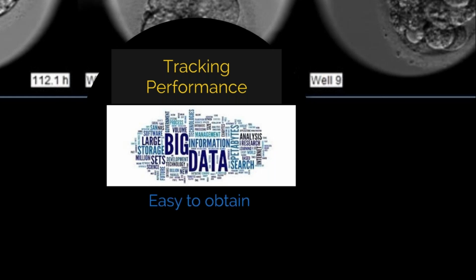The first one is that it needs to be easy to obtain. In New Zealand we have a really nice electronic medical record called Meditex. It allows us to immediately get results on fertilization rates and embryo utilization rates on an ongoing basis, because it is electronic and entered prospectively as we go along. Every day a patient's chart is updated, so it's really easy to obtain.